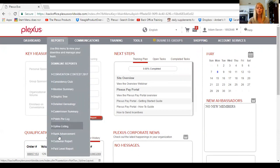And then the other helpful report that I check a lot is my customer report. And this is going to show you any retail or preferred customer. And you can click on their name, see what they ordered, when they ordered. Maybe a customer didn't get their product, and so you can check on that for them in there.